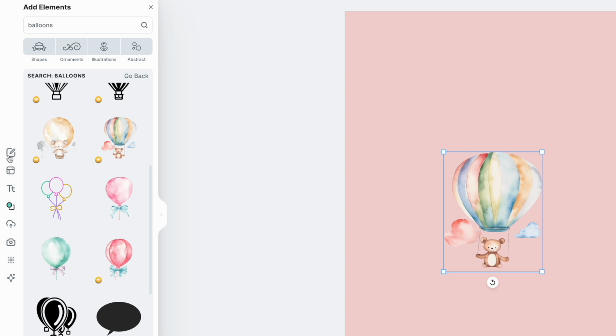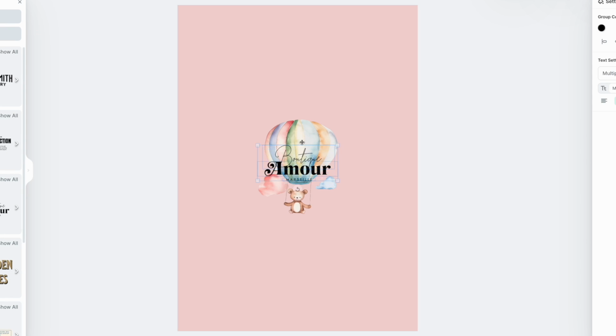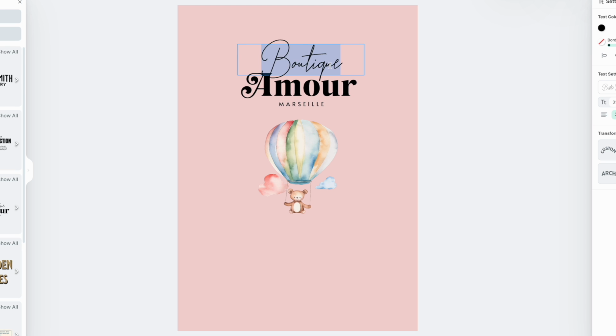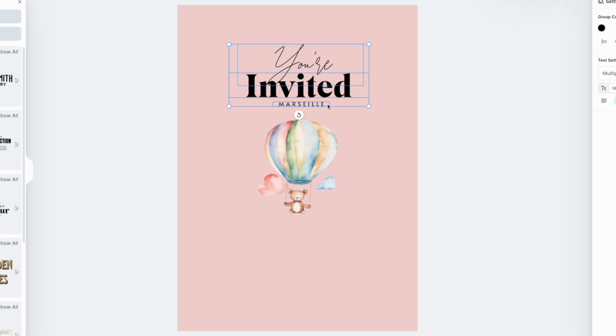And once I have that where I want it, I can come over to add some text. So again, I could either add my own or choose from some of their font pairings that are already available. So if I choose this one, for instance, it'll go ahead and add that to my canvas. I can resize this and I can change what it says. So for this, I might say you're invited. I can get rid of or change any part of this that I want. And then I can also change this text.